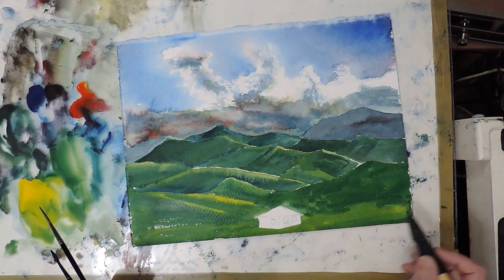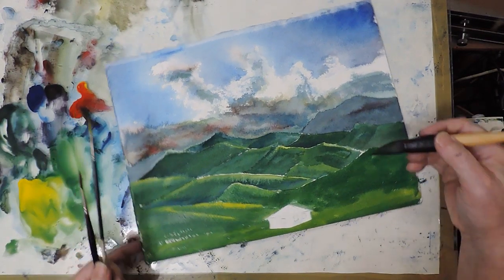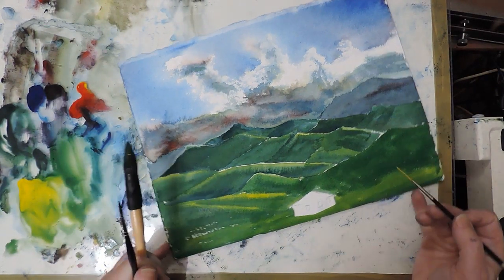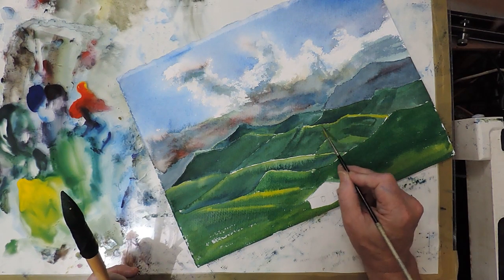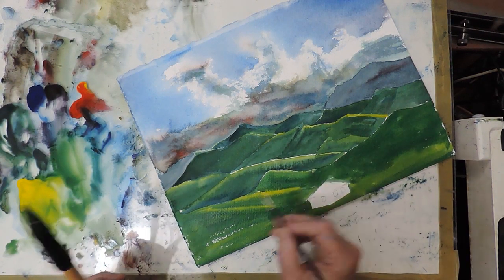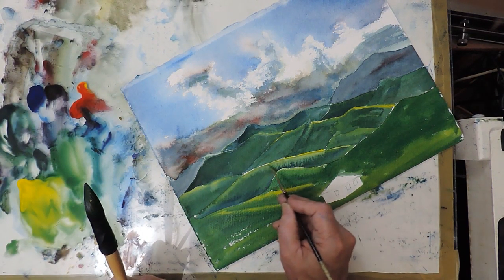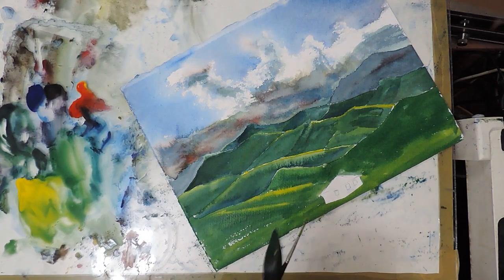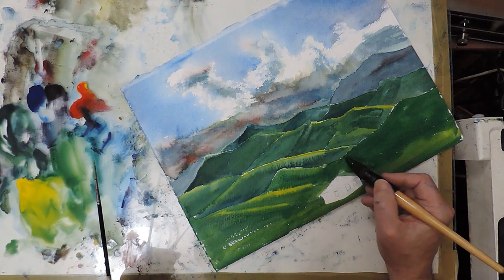Okay, so now we've got... What am I going to do about that edge? I was going to put some bright colour there, wasn't I? Or try to. That edge. In various places where there's light catching the tops of the hills, going up there as well. So all that whatchamacallit is background.